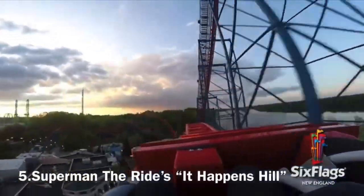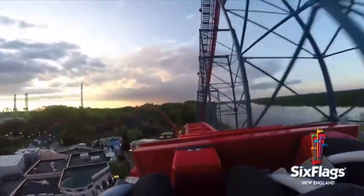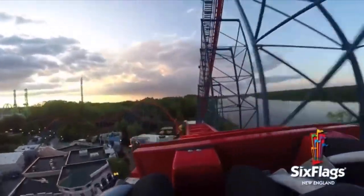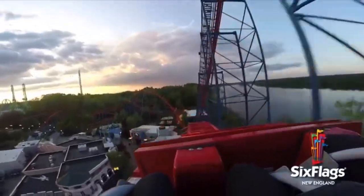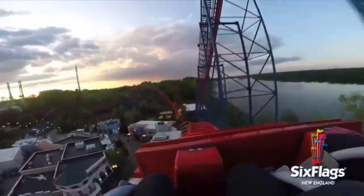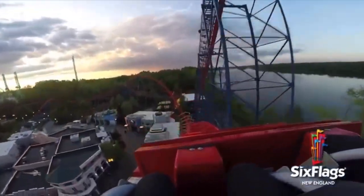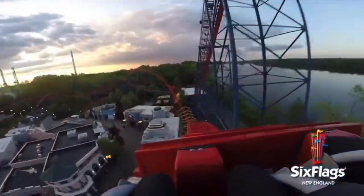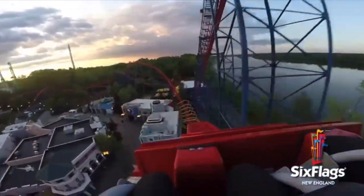Alright, so coming into top 5 territory will be the It Happens Hill on Superman the Ride at Six Flags New England. If you guys don't know what hill this is, there are these two really strong ejector Camelbacks on Superman the Ride right after that overbank turn, and the It Happens Hill is the second one. The first one's really good, but this second one, the It Happens Hill, is absolutely crazy. In the back row, it's good, but not that amazing, but in the front row, it is spectacular.